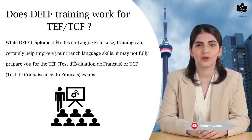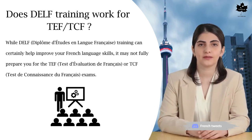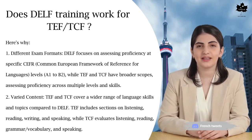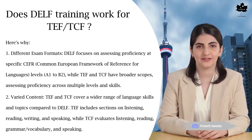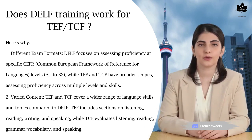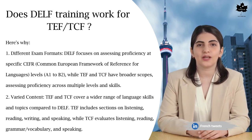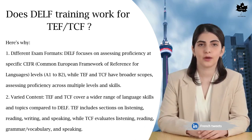Does DELF training work for TEF, TCF? While DELF training can certainly help improve your French language skills, it may not fully prepare you for the TEF or TCF exams. Here's why. 1. Different exam formats. DELF focuses on assessing proficiency at specific CEFR levels, A1 to B2, while TEF and TCF have broader scopes, assessing proficiency across multiple levels and skills. 2. Varied content. TEF and TCF cover a wider range of language skills and topics compared to DELF. TEF includes sections on listening, reading, writing, and speaking, while TCF evaluates listening, reading, grammar, vocabulary, and speaking.